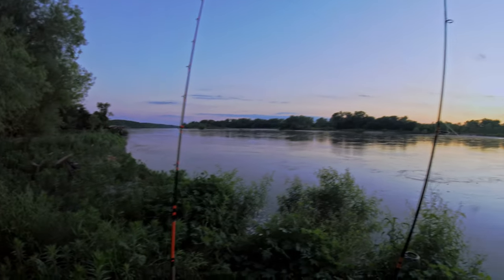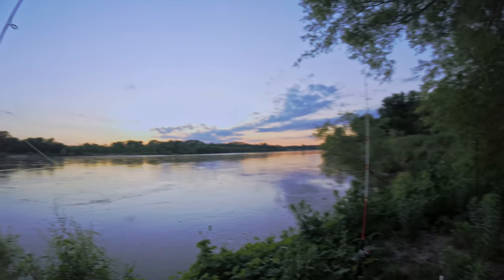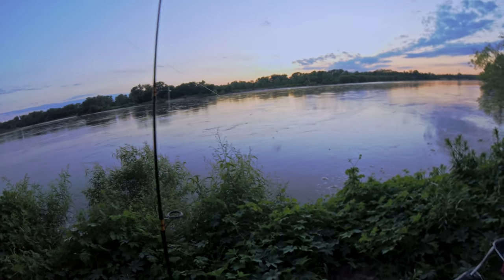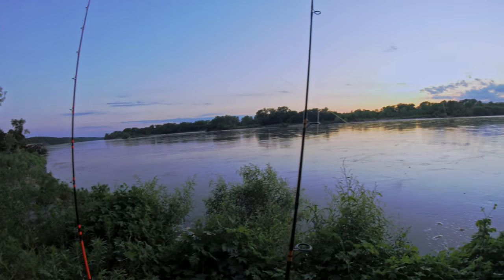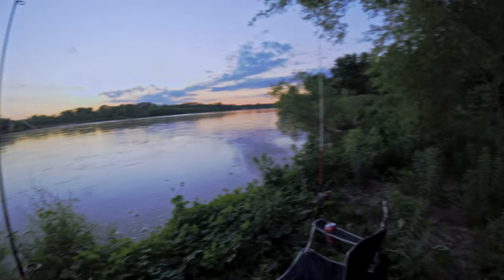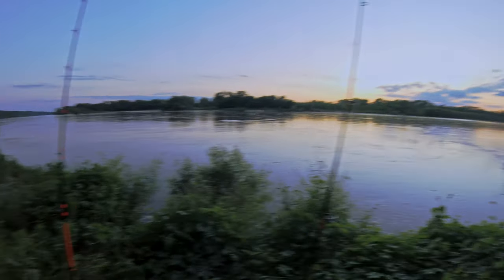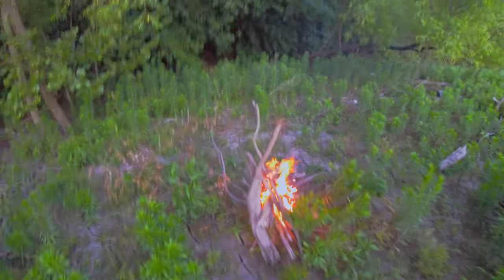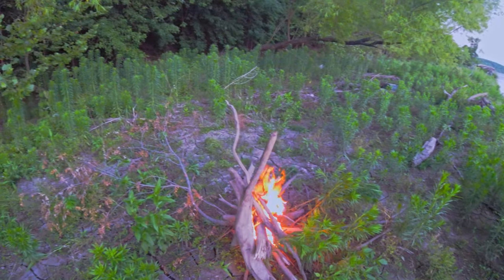Well, we got a beautiful sunset. Still no fish. It's about 8:50 right now, so just getting down to sundown, so they should be biting pretty soon. Let's see what they got. Got our fire going over here, just in case. It's actually got a little chilly out. It's in the lower 70s.